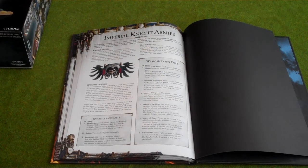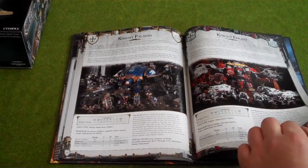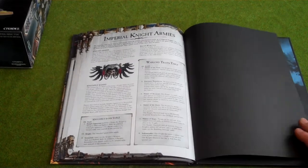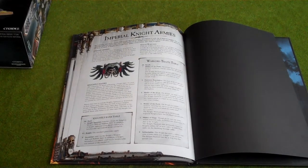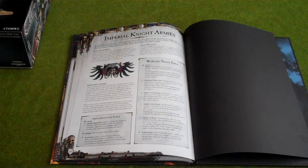Fearsome Reputation. The enemy units within 12 inches of the Knight Warlord must use their lowest leadership value, not the highest. Now, I believe, if I just flick back, that yeah, they cause fear. So that's going to be quite handy. Master of the Joust, they reroll to hit rolls in any assault phase in which he successfully charges. Kind of cool. Master of the Field, the Knight Warlord and up to D3 Imperial Knights have the outflank rule. So almost your entire army can outflank there. Again, not sure how useful that is.